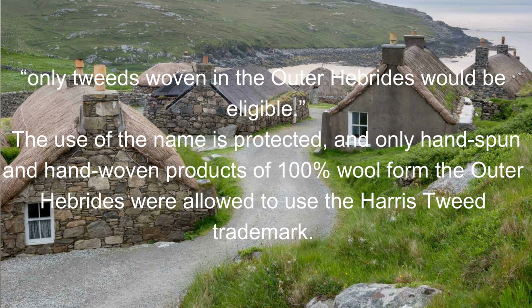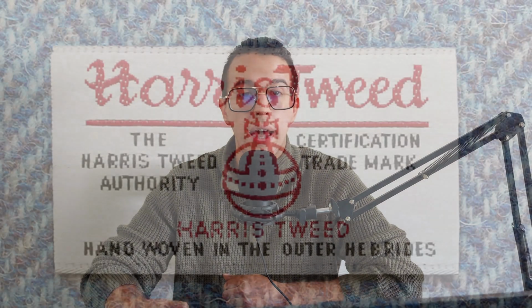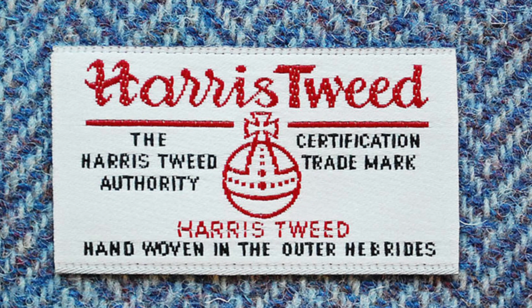Harris Tweed's Orb certification mark was created in 1909, with the definition that only tweeds woven in the Outer Hebrides will be eligible. The use of the name is protected, and only hand-spun and hand-woven products from 100% wool from the Outer Hebrides was allowed as a Harris Tweed trademark. Despite this, nowadays, 100% virgin wool from the rest of the UK is perfectly acceptable, and all clothes made from Harris Tweed will have a very unique label sewn onto them.